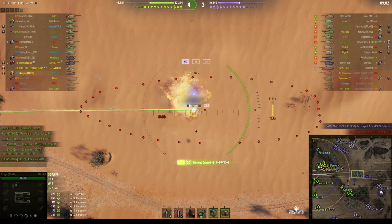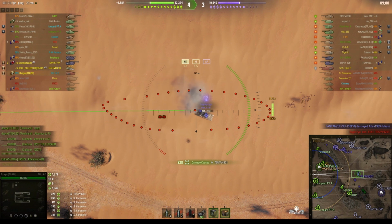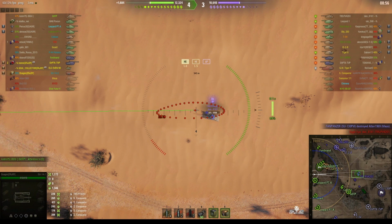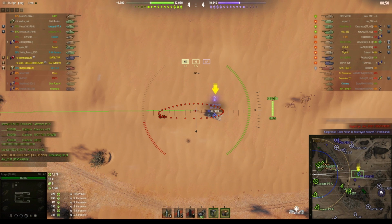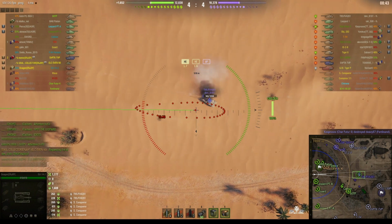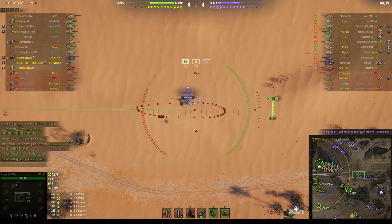Rounds out on the Chieftain, and he gets the direct hit. Only 228 this time. They're a little more difficult to penetrate, mainly down to the fact, of course, it's got the Chieftain turret. Of course, the hull is an American hull. It's a T-95 hull. So, American hull, British turret.